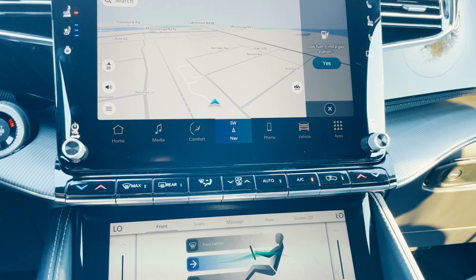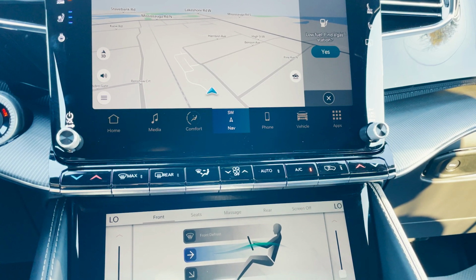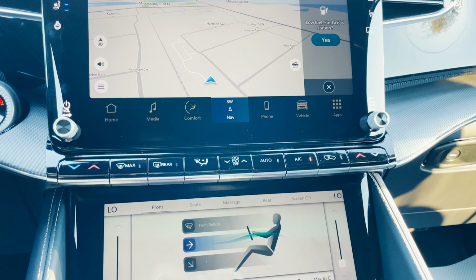Now, if you look right above that screen, like I was mentioning, you have controls for your heating and cooling and all of that stuff. So you can use these buttons or the screen below it or the screen above it.